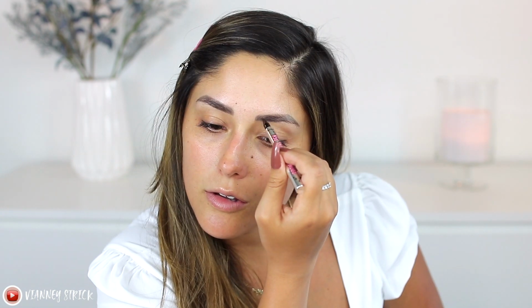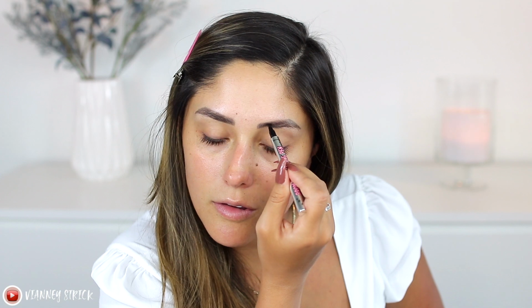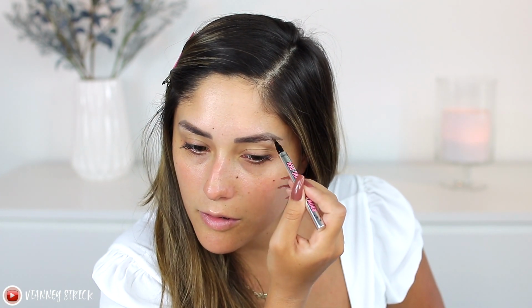If it was dark, I would use it more often, but I have tried it out and I really enjoy it. I think it lasts a really long time. The actual marker part of it has a lot of pigment. It doesn't really dry out or anything like that, and it is comfortable to use because I have used some that actually kind of hurt because they're a little, you know, pointy, but they're very stiff, so it kind of hurts. Okay, so this is what it looks like.